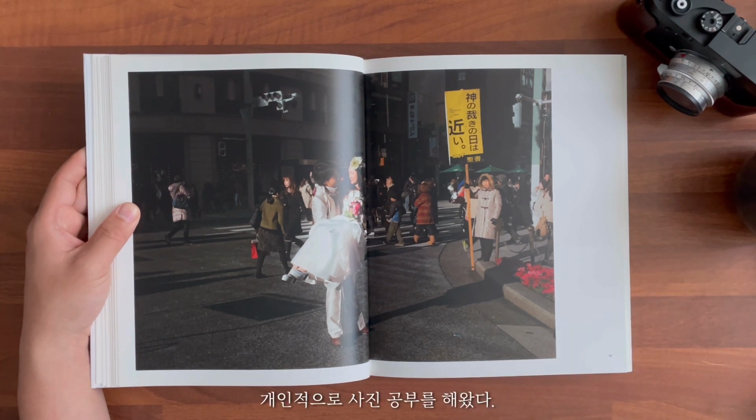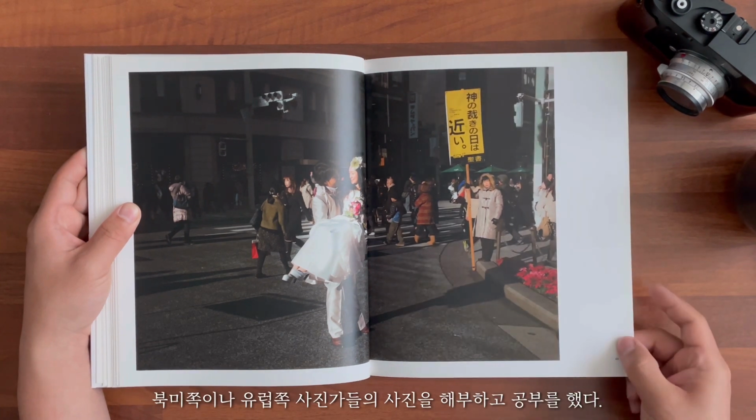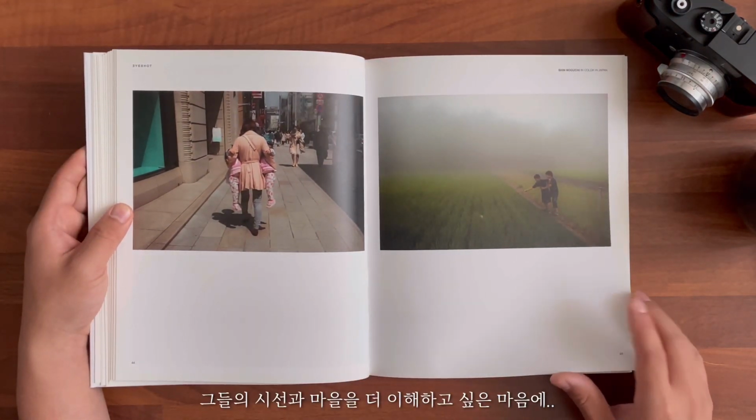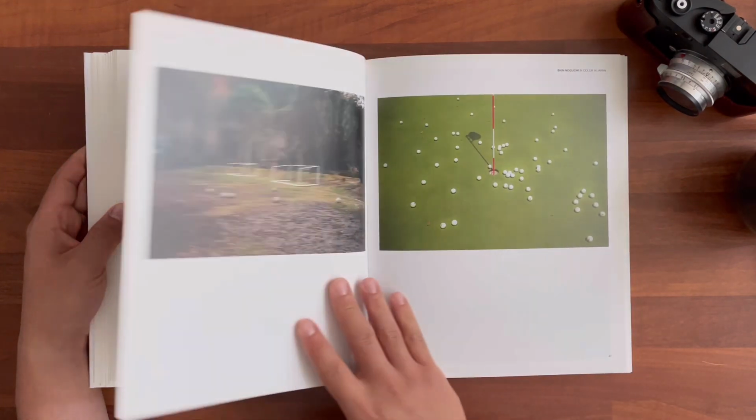I've done some personal studies and dissected photographs of the masters from the European and North American photographers to really learn their visual minds, you know. It's like the essential classics.